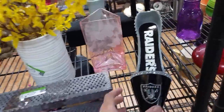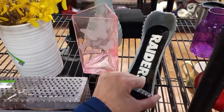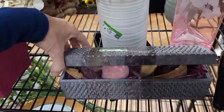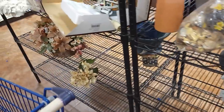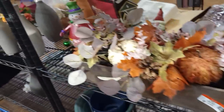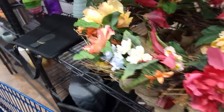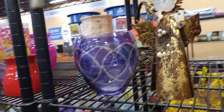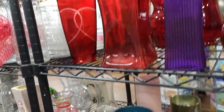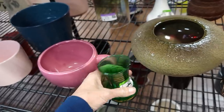Oh my goodness, look at this. That is a wine bottle holder for a Raiders fan. All right, nothing on this side. Kind of a nice fall decor piece. Oop, squish our carts next to each other here. Look on this side, see if there's anything exciting. Yeah, not super exciting.